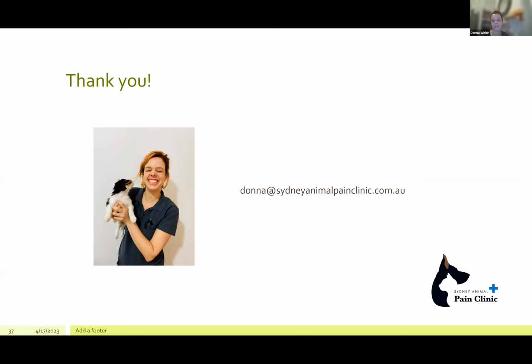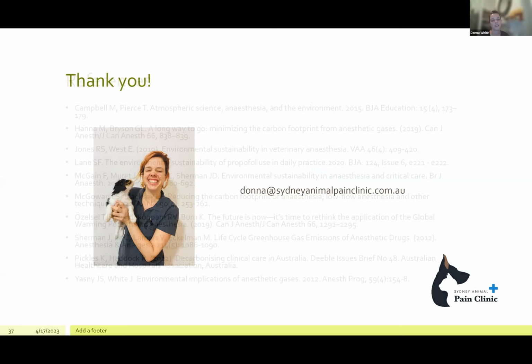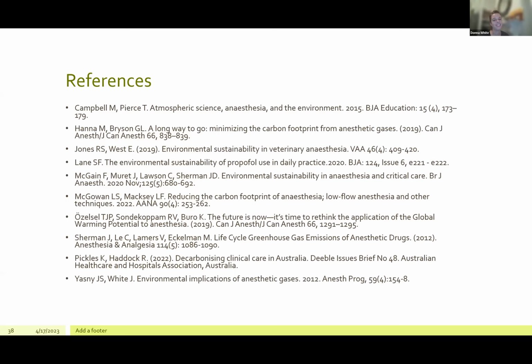These are some of the references I used. I am very, very far from an expert on this topic. I have an interest in it, but if you do have an interest, then there's certainly the review of veterinary anaesthesia. I'm just trying to find where that one is. That's the third one down. Environmental sustainability in veterinary anaesthesia is a really good article. Thank you.